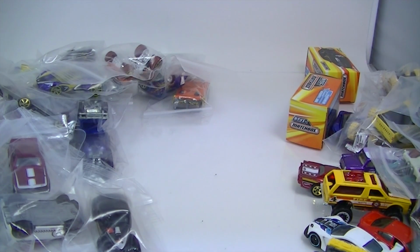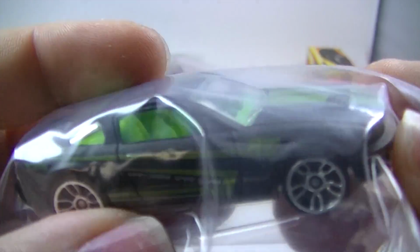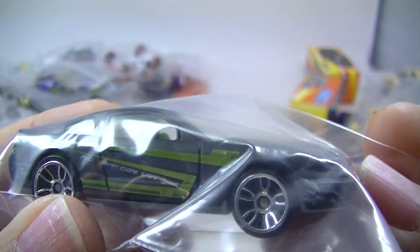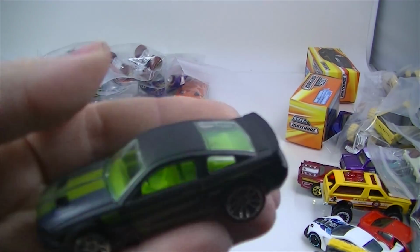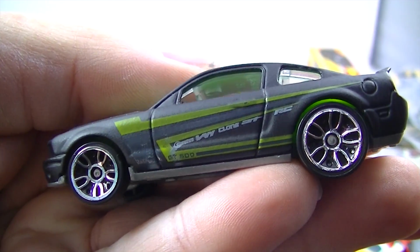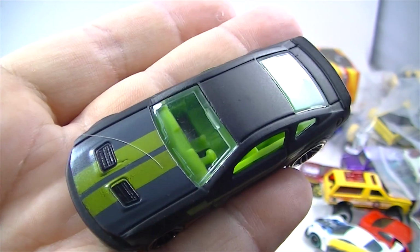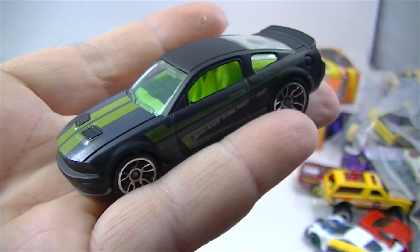What do we got here? This is a Shelby GT500 in black. Nope. Yeah. Kind of flat black. There you go. That's a nice one. Got a hair on it there.